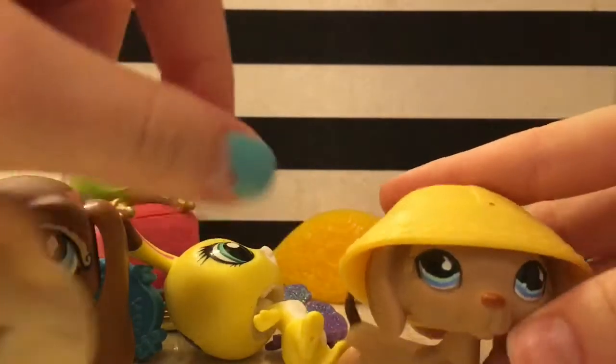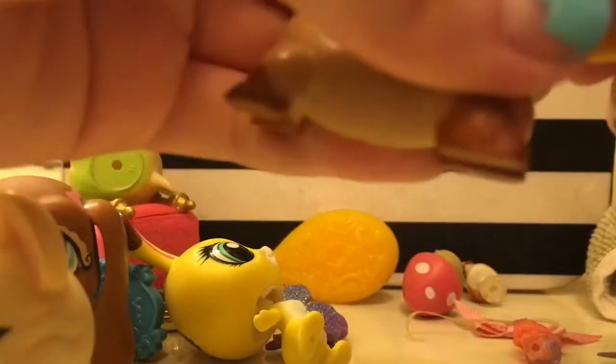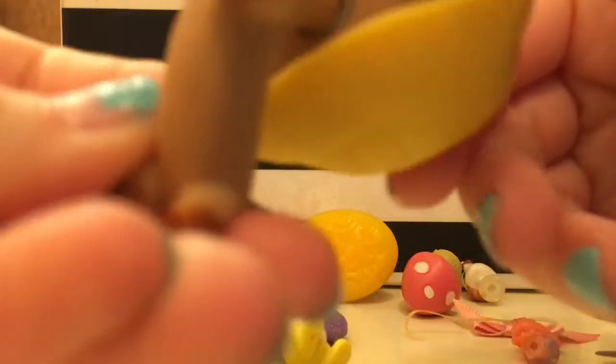Then there's this one that I'm really excited about. I hope she's real. Her face is pretty weird. It's like all puffed up. Maybe it's because of the hat. I don't know. I really hope she's... Okay, so apparently she has a clear peg. So I think she's real.